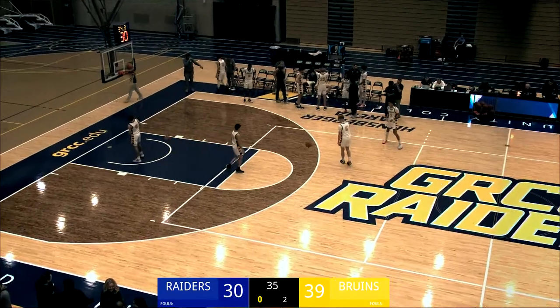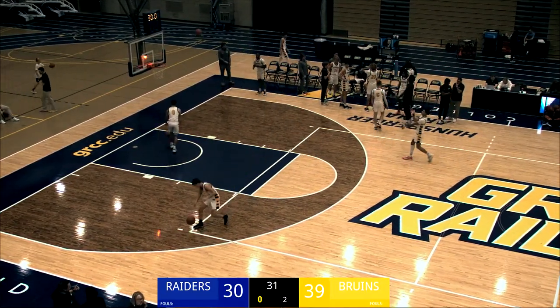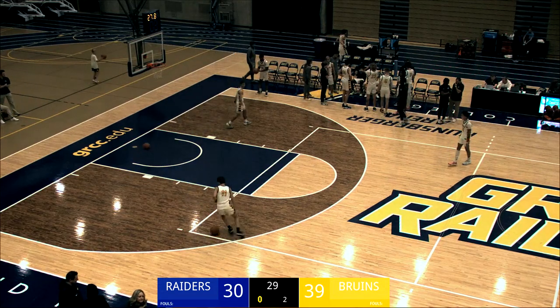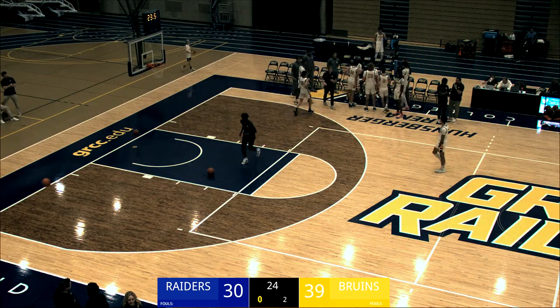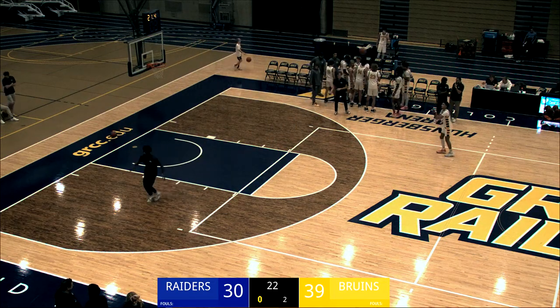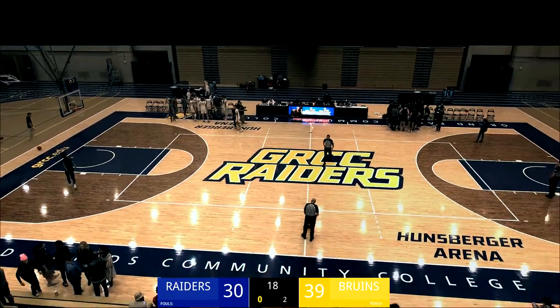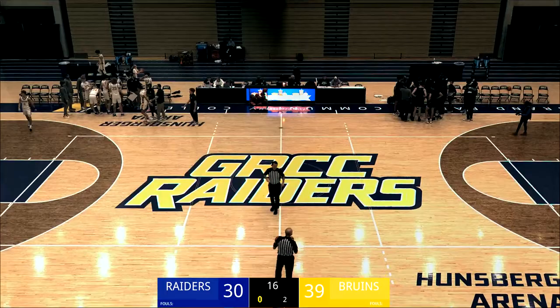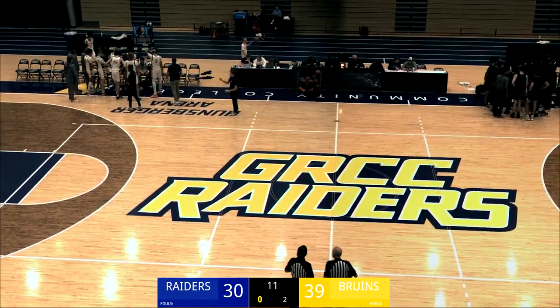Welcome back, everybody. We are about ready to get this second half underway as the Bruins from Kelloggsville Community College are on top of the Raiders from Grand Rapids Community College by a score of 39-30. Well, really, the big storyline right now is the shooting percentage, as I'm going to try to pull those stats back up.